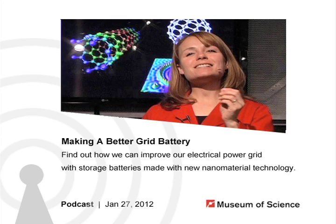So right now we just create the energy and then immediately use it? There aren't batteries to store any of these things? No, and actually what we have are called peaking power plants. So we have our base load power plants that provide most of the energy we use all the time, but we have these extra power plants that we only fire up when we need them. So most of the time, they're actually unused. So it does sound kind of like a waste. It is. It's actually pretty inefficient.